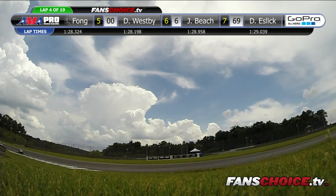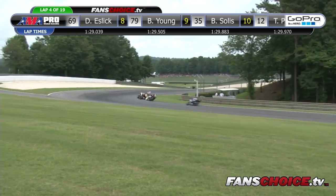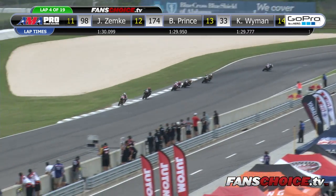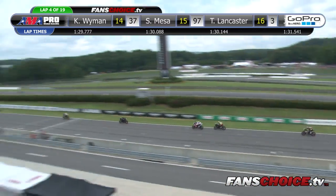So you called it early, and Westby's on the throttle hard here at Barber. Just kind of letting everything sort itself out right now. Don't get too excited in the early. He did run in the back of Fong already, so he's already had that heart rate spike already. So now he's calmed down, regrouped, and now he's on the tail end of these guys, looking to make some more moves.